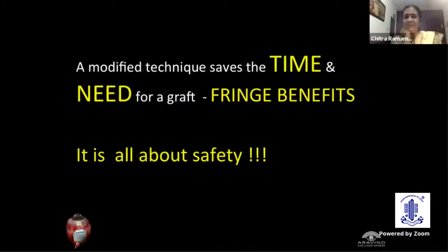And also the topic is a modified technique that saves the time and need for a graft. Ganesh was saying that I was going to throw a lot of things like prions and COVID at him, but these are all just fringe benefits. We are just bothered about safety, and then more about safety. And we truly believe that embedding the tube in the patient's own sclera is the best way to avoid tube exposures.